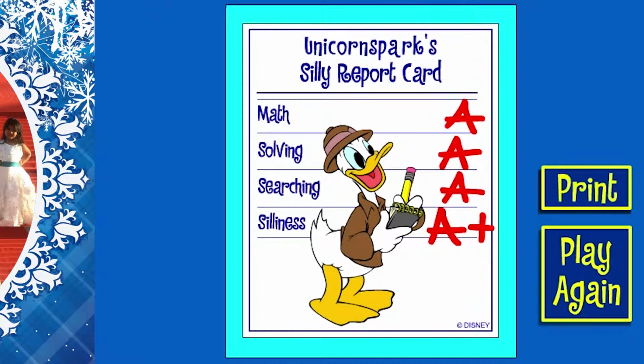Good job, kids. We had so much fun learning numbers from 1 to 10 with Donald Duck.